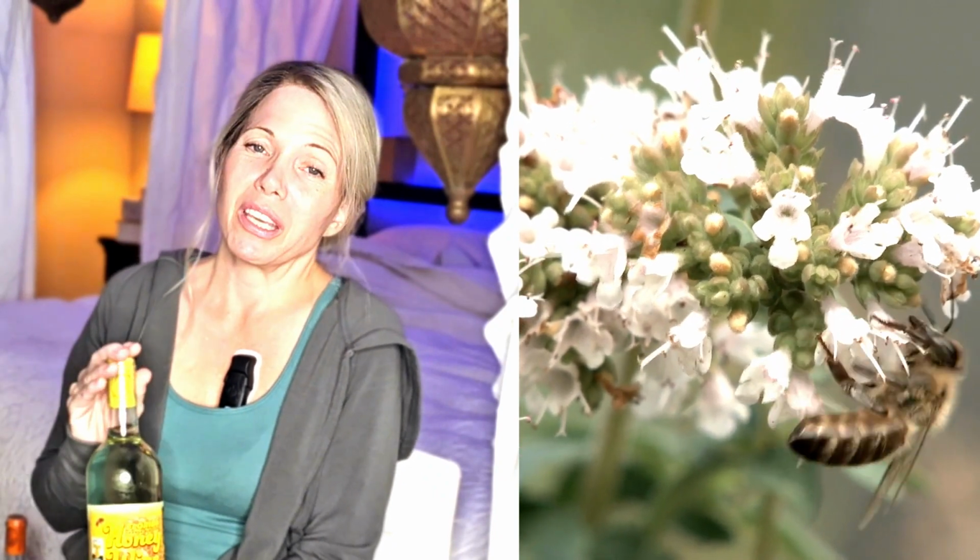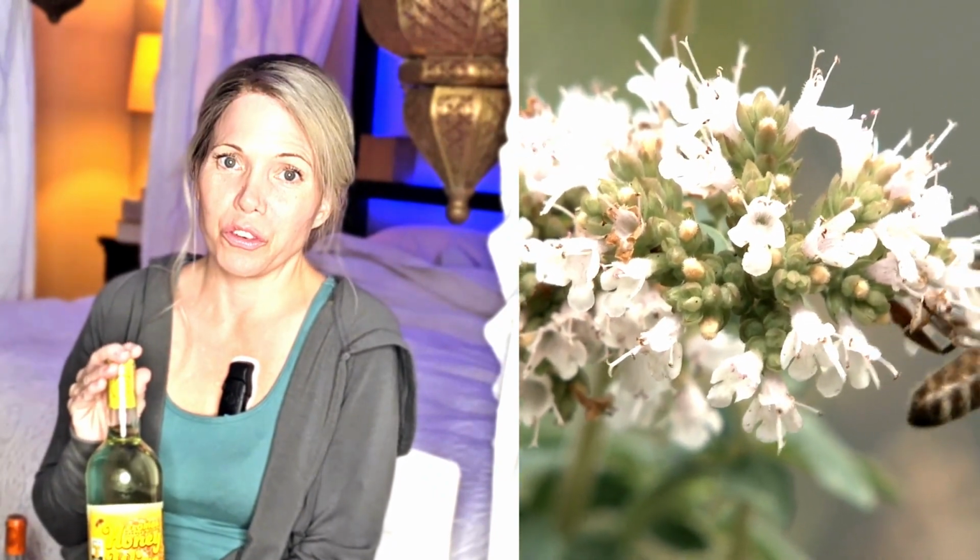This one I do have to get through Florida Orange Groves directly because Total Wine doesn't carry it, and at the Epcot Festival when they were selling it, it was also significantly high.